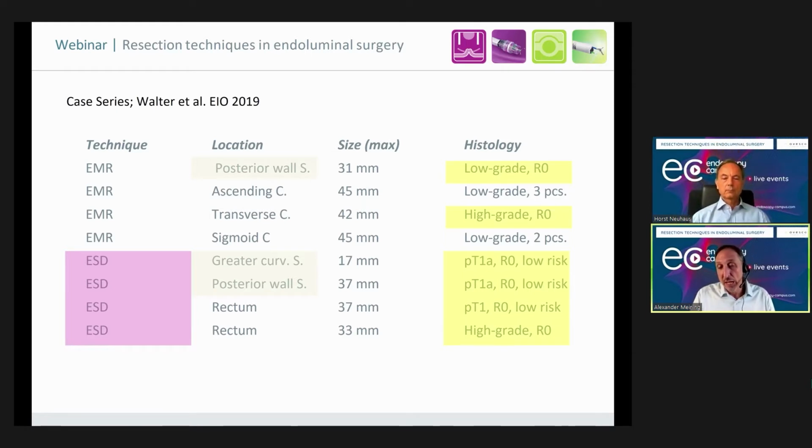However, the problem is that R0 resection is not always possible. The reason is that if you pull back the lesion into the snare, then you don't have full optical control of whether you had the whole lesion or maybe there's still a small fragment left. We still are using that device for that technique.